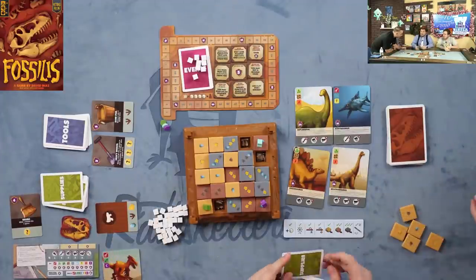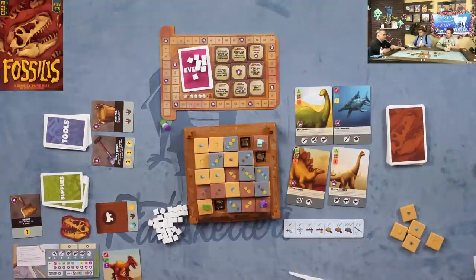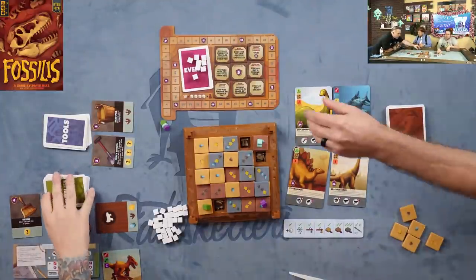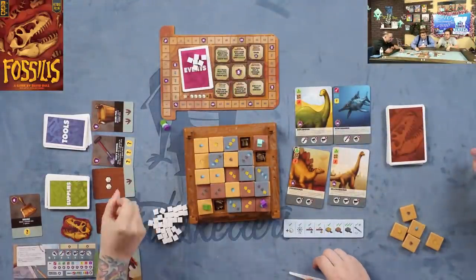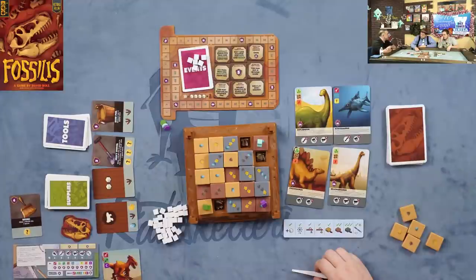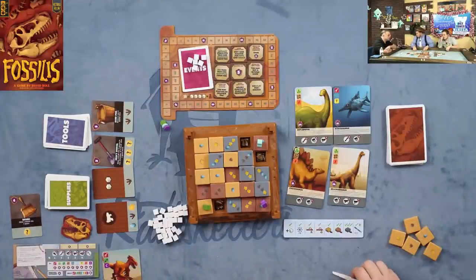Now, I guess we do need to find out. That's an instant use. No, I'm almost 100% positive it comes from the supply. It comes from the card? Yeah, from the pool. The pool, the plaster pool. And then I don't have any bones, so I can't claim a dinosaur. That's correct. All right.